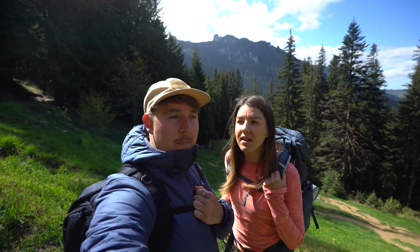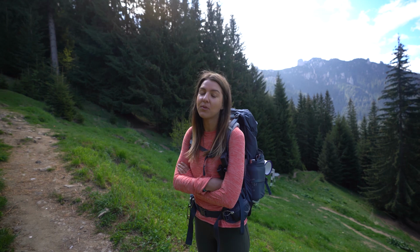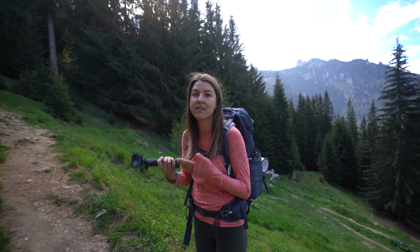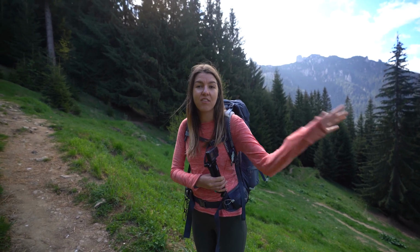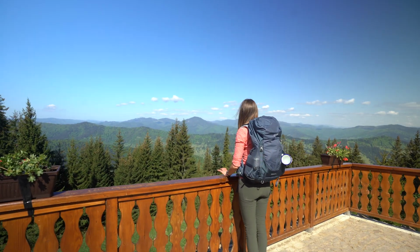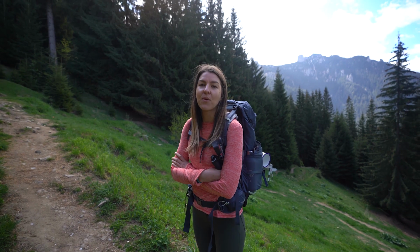Should take about another 2 hours till we'll be on the top of the ridge line. I always find when we've not been hiking for a while, getting into it is the hardest part, and then once you're into it, it gets so much easier. The views were just stunning here, like 360 across the valley below, the views behind us of the mountains. So yeah, those kind of things make it so much more worthwhile as well.